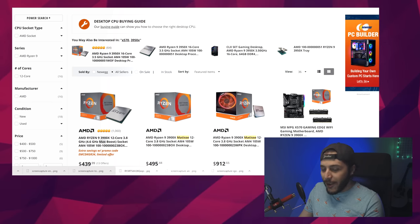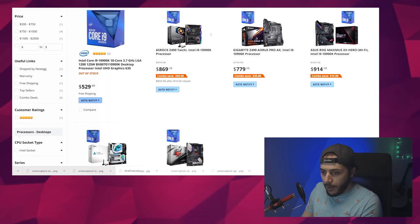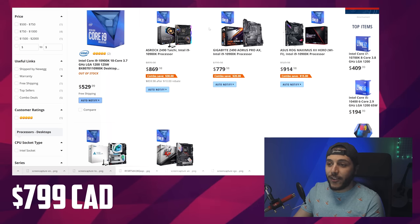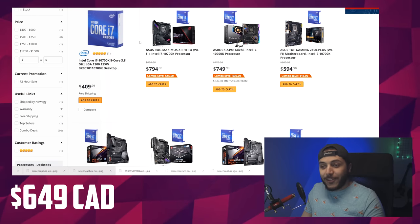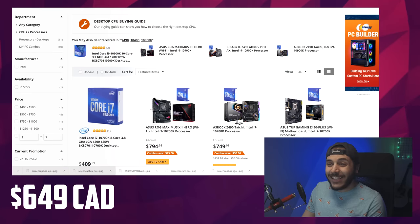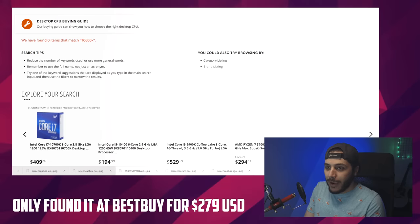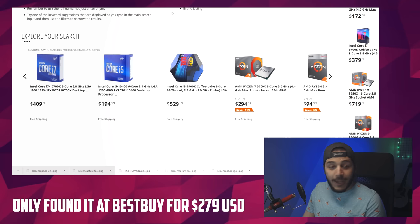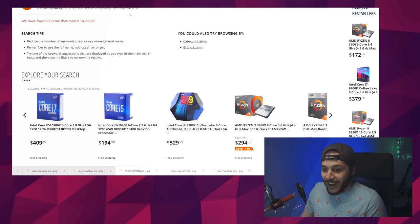So the 10900K sells for $529 and it's out of stock. That's $90 more than AMD's chip. If we take a look at the 10700K, $409. So for $30 more, you get a 12 core CPU. That's insane. And now the 10600K, which doesn't exist. Wow, is it not released yet? Well, I guess that's that. Intel, shame, shame, I know your name.